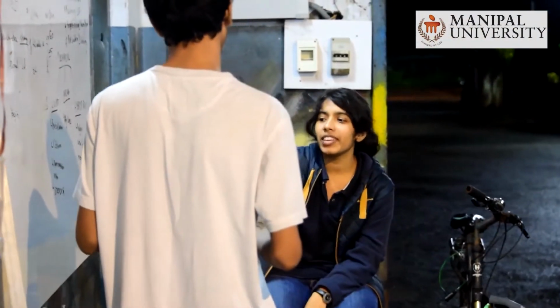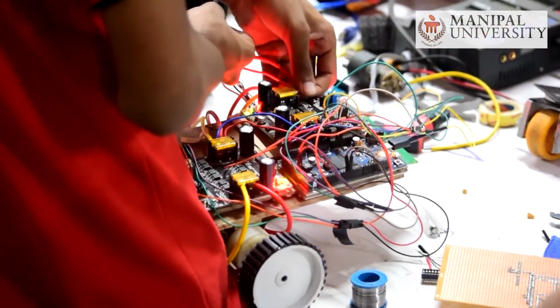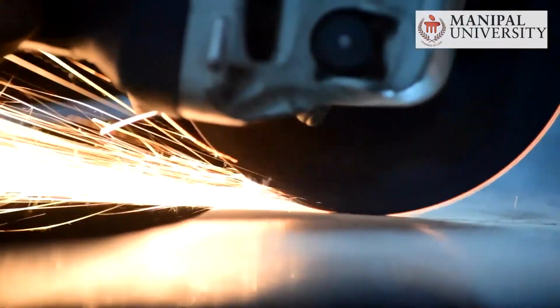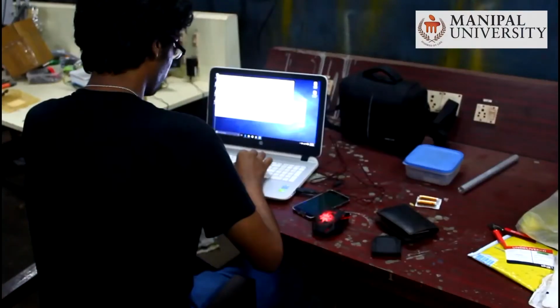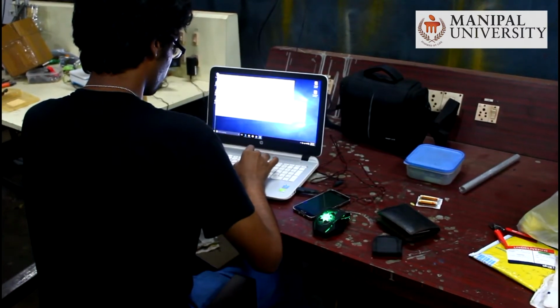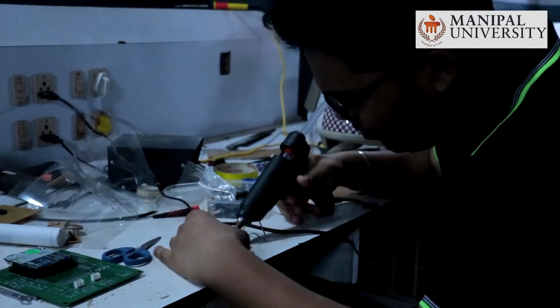Robo Manipal is the official robotics team of Manipal Institute of Technology. It consists of 30-odd multidisciplinary students who share a common passion for robotics. Robo Manipal is a blend of disciplines including mechanical, electronics, coding and management. We represent the college in robotics and automation competitions.